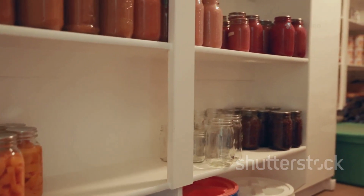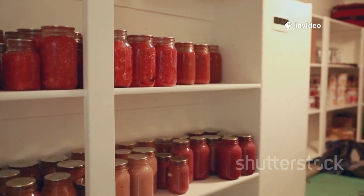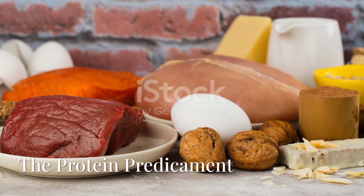Today, we'll build the ultimate survival pantry, focusing on shelf life, nutrition, and practical storage. Here are bunker-safe foods that could save your life. Let's engineer your lifeline.